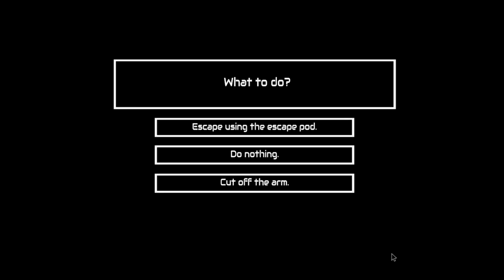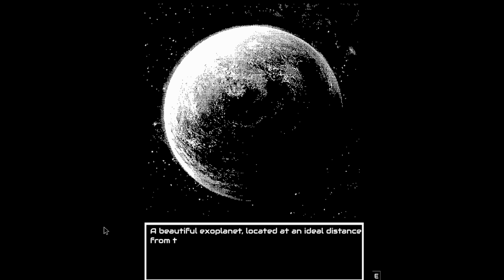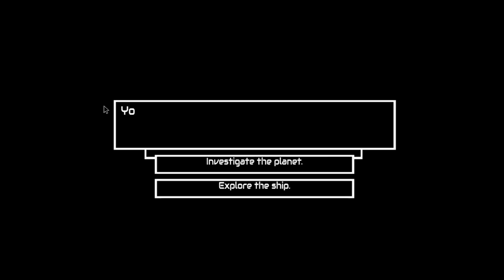Right. So we've escaped using the escape pod. That takes us back to Earth and we become a giant cow. We've done nothing and we've also cut off the arm. So I feel like we've probably done everything that we can do as far as decisions are concerned. We haven't been down to the planet yet though. So maybe we should restart and go to the planet. I mean, let's be honest, whatever's down there is going to be better than any of the fates that we've suffered so far. So let us investigate the planet.